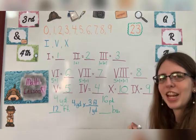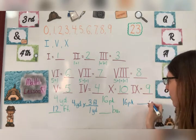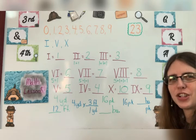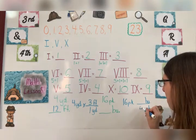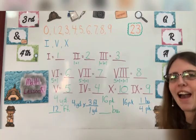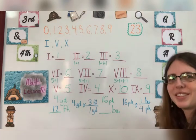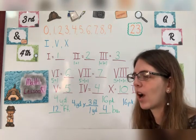16 pecks, change it to bushels. So I have 16 pecks, and I'm going to go to bushels from pecks. How are pecks and bushels related? What's their conversion factor? There are 4 pecks in 1 bushel. So do I multiply or do I divide? Well, my number that's bigger than 1 is on the bottom, so I divide. 16 divided by 4 is 4. Good job. So 16 pecks equals 4 bushels.